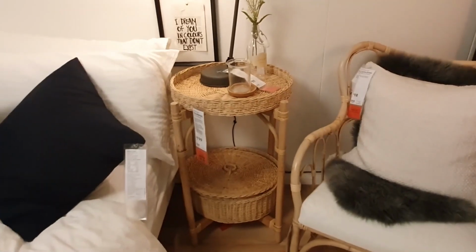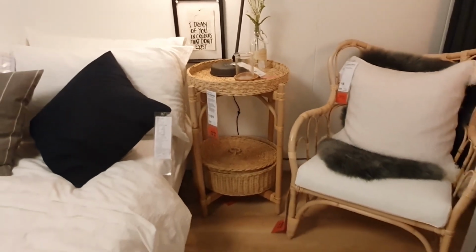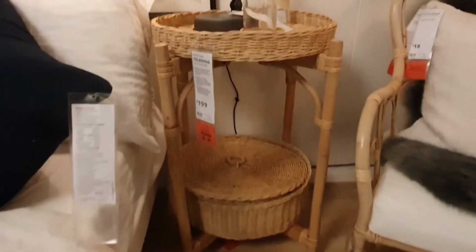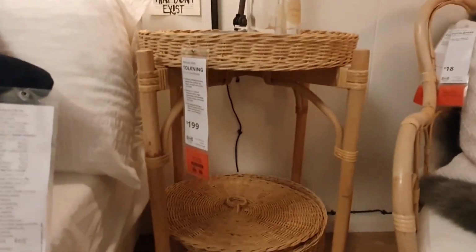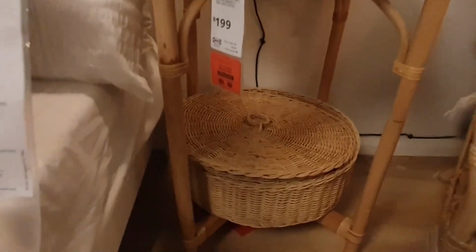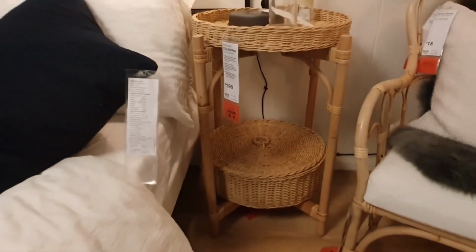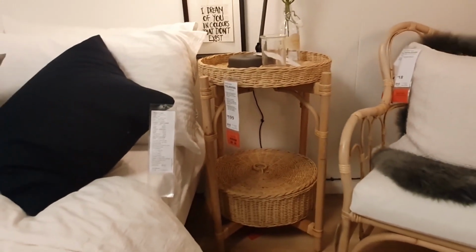I also saw it styled in one of the display rooms, and it really does look super gorgeous in action next to the bed with a few nice things placed on top. You can use the hidden storage underneath to store more bulky items that you don't need at your bedside. For example, here they've popped a book in here, but there really is quite a lot of space to play with in this bottom basket.